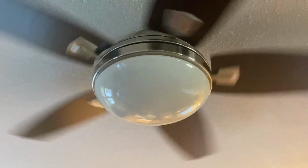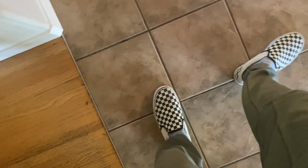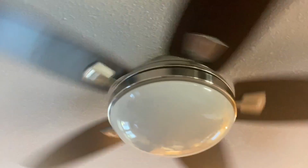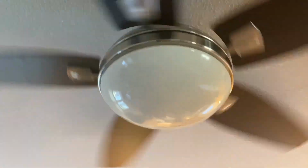Yeah, not much to say about this one any further. It still kind of has the wobble issue because I haven't fixed the issue that I talked about in the original video with this nuts on top of the junction box screw.